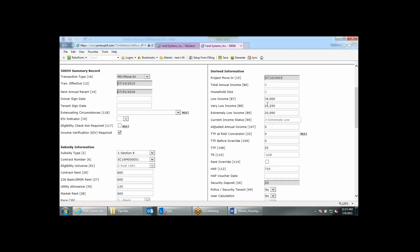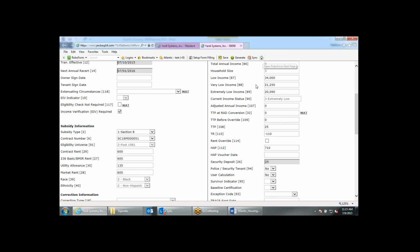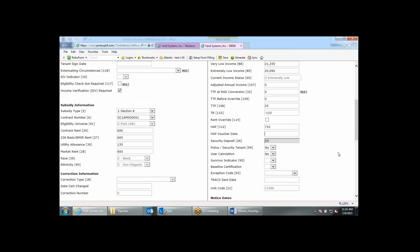Okay, so if these amounts are incorrect, then our voucher amounts are going to be incorrect, and then we'll need to go back and fix those as well. So we just make sure that it's correct the first time. We won't have to worry about that moving forward.